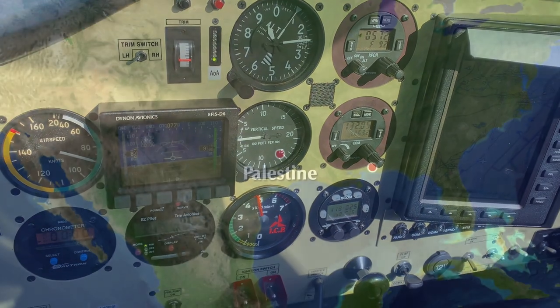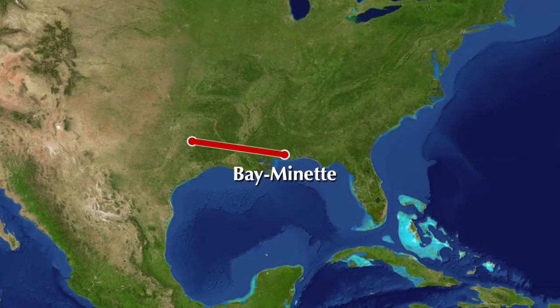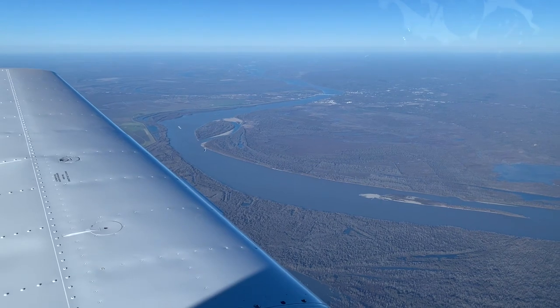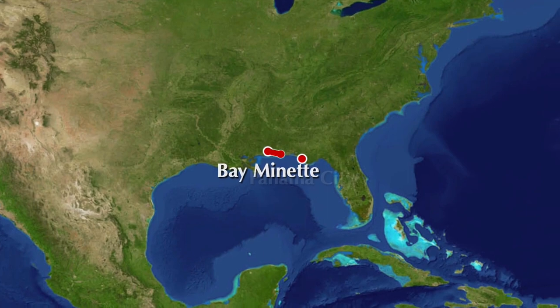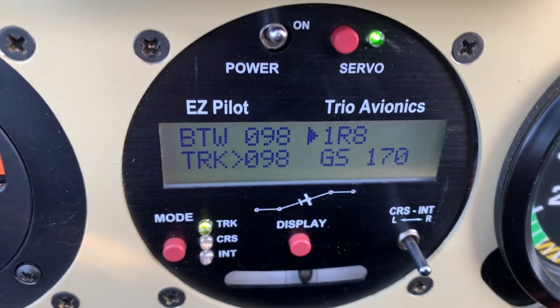After a fuel stop in Palestine, we took off for our last leg of the day, which was Palestine to Bay Minette, or so we thought. Since we were flying on Christmas Eve, there was no one at the Bay Minette FBO. If for whatever reason we needed any assistance, we would have to wait until the next day for someone to come in. So even though it was dark, we decided to fly all the way to Panama City. Anyways, we were taking advantage of a very strong tailwind.